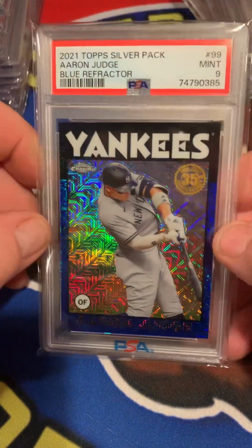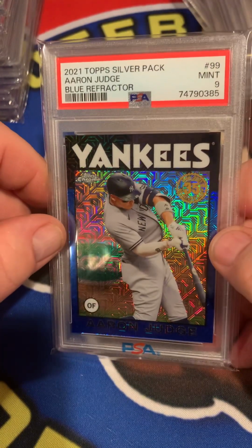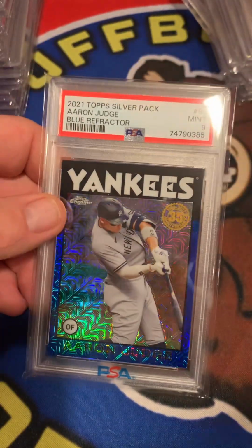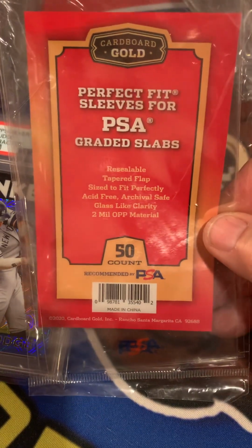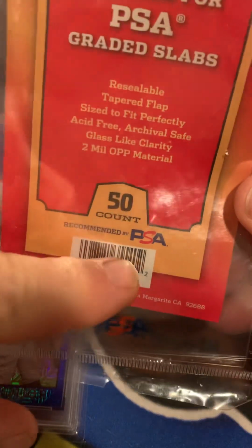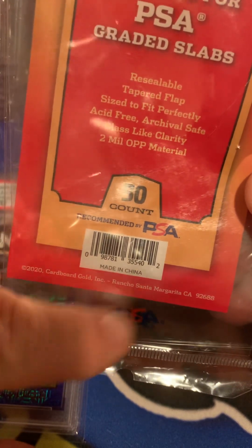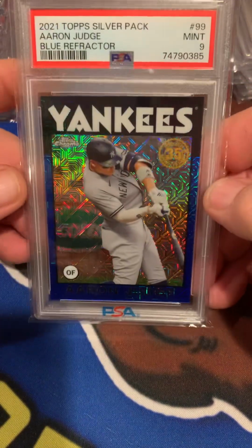Oh, for those wondering, I have sleeves for these. When you get your PSA cards back from being graded, they come plain with nothing on them. I actually bought these guys on eBay. There they are, these are the cardboard gold, perfect fit. Make sure they say recommended for PSA, and they have to have the PSA logo on the back, on the bottom there. See? So you could buy those. I think they're like $7 or $8 a piece.